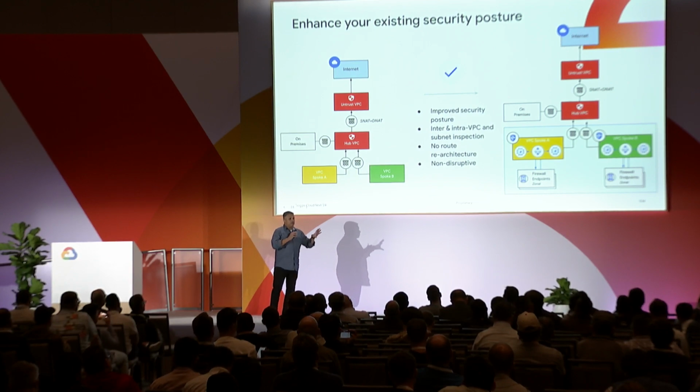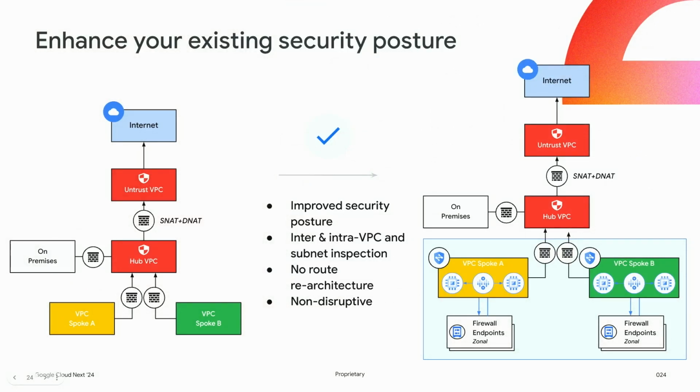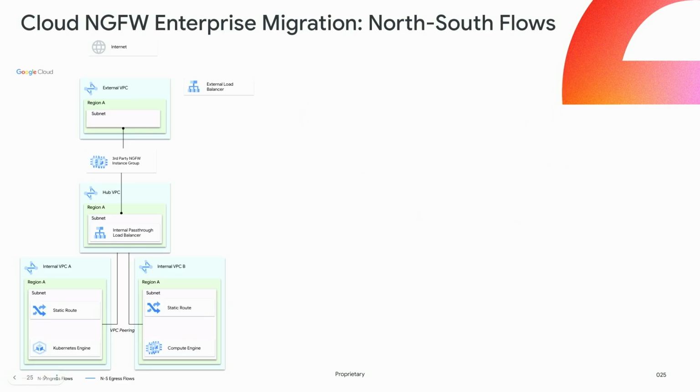So let's take a look now into how we can enhance, first, before migrating, an environment with a route-based NVA that is inserted, which is shown here on the left side. On the left side, we have the typical scenario with an NVA in between a hub and spoke using peering, right? We can improve this topology by adding Cloud NGFW Enterprise in a non-disruptive way, and also adding functionality, which is the intra-VPC/subnet inspection on the spoke VPCs, which is not something that is doable today in an easy way. Now we are going to have a look into the detailed architecture.